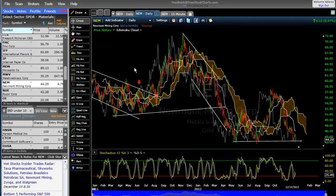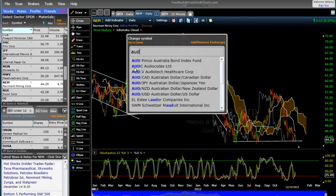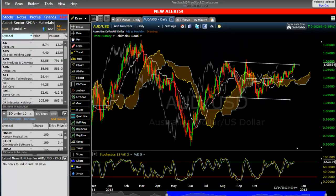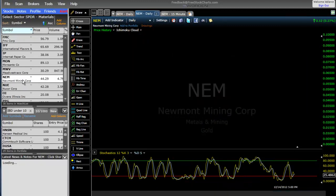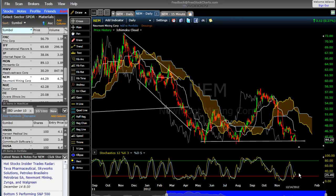Want to watch AUD, USD. If you're trading, you want to keep an eye on the AUD, USD, Australian dollar. We are overbought, and we're at the top of a pattern, so keep that in mind. Back to Newmont. So we had this triple bottom. We're somewhat oversold. I'd keep an eye on this one.